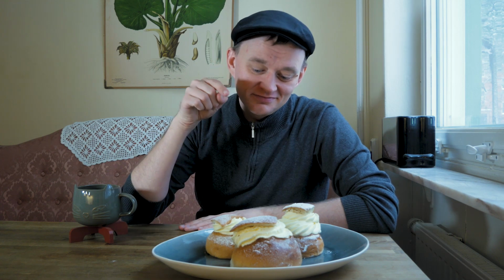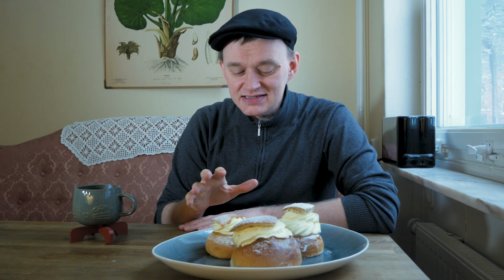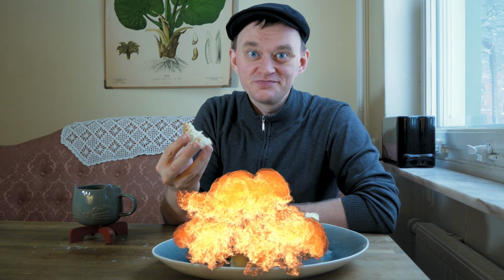Hej allihopa! Today we're gonna talk about a very potent weapon. The semla. It kills with a velvety smooth touch to your tongue and later to your tummy. We are gonna put these bad boys to the test and find out which of these is the best semla in Stockholm. The safety's off.